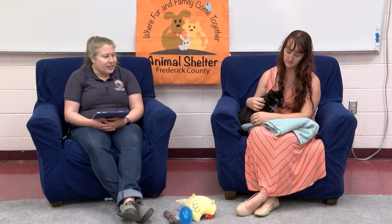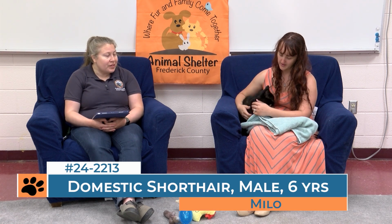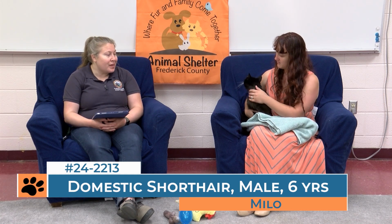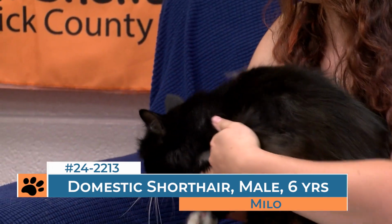Our next feline guest is one that's been with us a little bit longer. He's been with us since the beginning of May, and he's also one of our older residents. This is Milo, and he is 6 years old, and he is super handsome, black and white, domestic long hair, and he's got those great white whiskers.